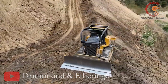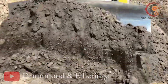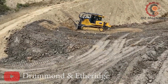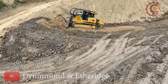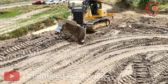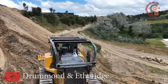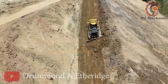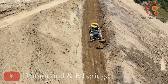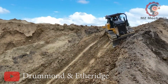Number 8. The Dozco DDL580, the bulldozer with more power than your grandma's secret chili recipe. Sporting a net power of 152 kW, 205 HP, this bad boy is ready to bulldoze its way into your heart. Weighing in at 19,304 kg, 42,558 lb, it's like the heavyweight champion of the dirt world.